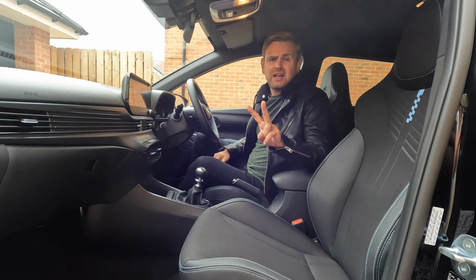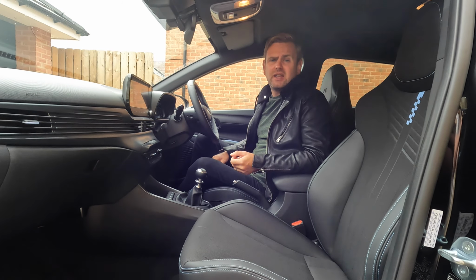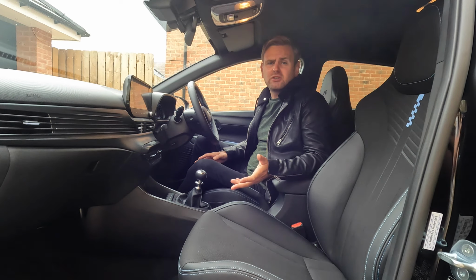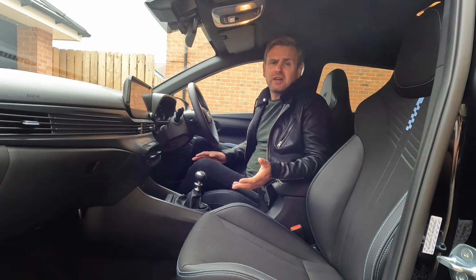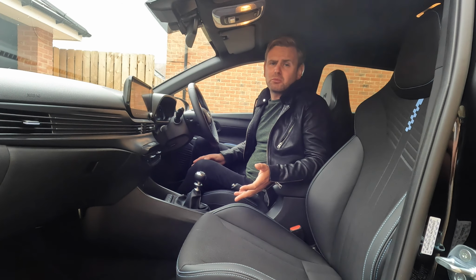Okay, the second thing, guys, that we dislike about this car is a personal choice of mine. I chose black metallic paint. Now, if you like cleaning your cars, it's a good thing. If you don't like cleaning your cars, it shows up quite a lot.